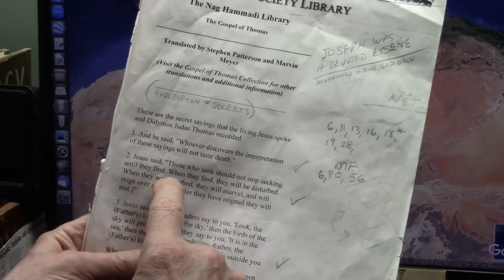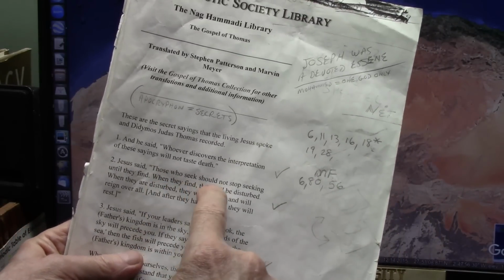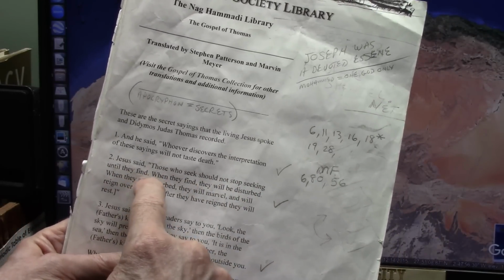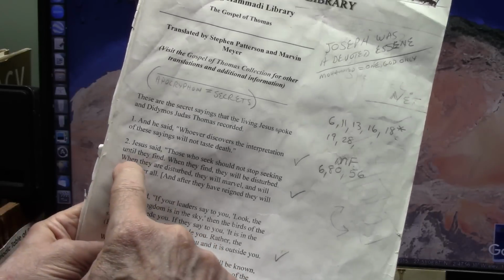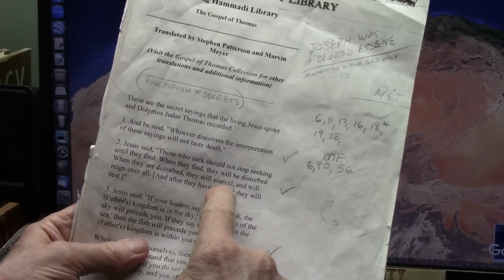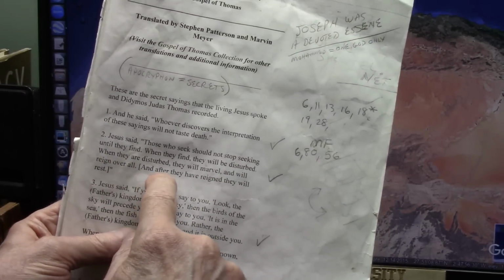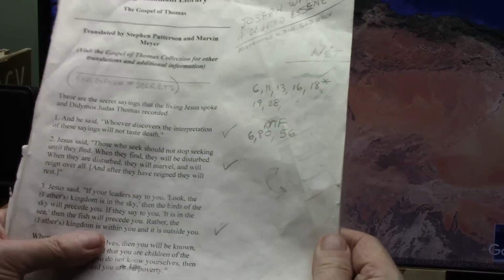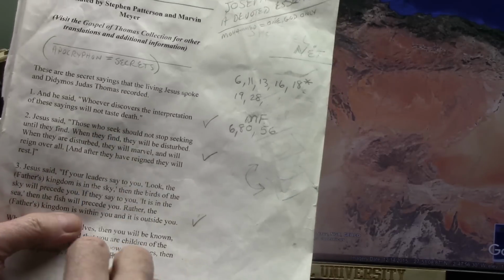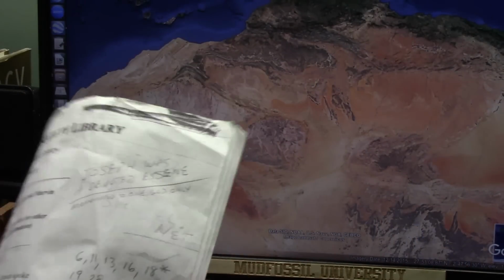Now he says, those who seek, and not everybody's going to seek, but those who seek should not stop seeking until they find. When they find, they will be disturbed. Absolutely. When they are disturbed, they will marvel. If you don't marvel about this stuff, you have no marvel in you. And then they will reign over all. And after they have reigned, they will rest. All right, so he's saying, look until you're marveling, and then you're going to be above the crowd.